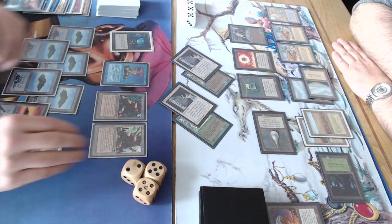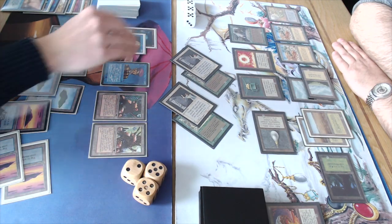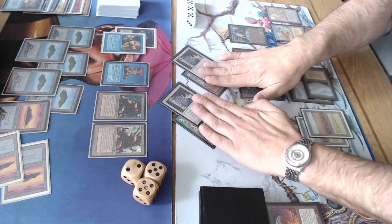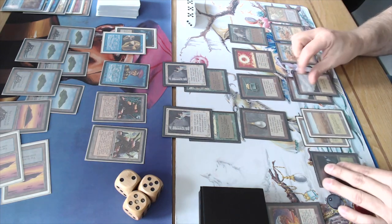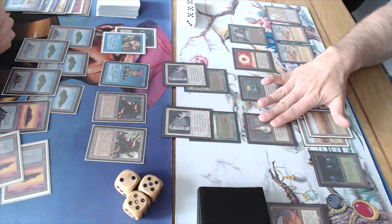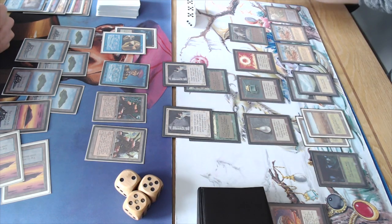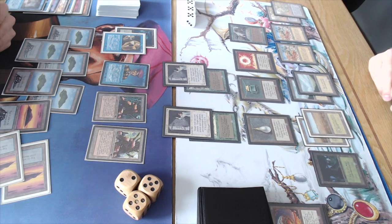That's quite interesting. Playing another Mishra's Factory. I need something to stop that second plan though. Okay, Copy Artifact. This will work. And remember, the hand of Frenk is empty. And now he can start fishing with the Sylvan Library, probably trying to find Disenchants to take care of those Icy Manipulators. Let's see what he can do.